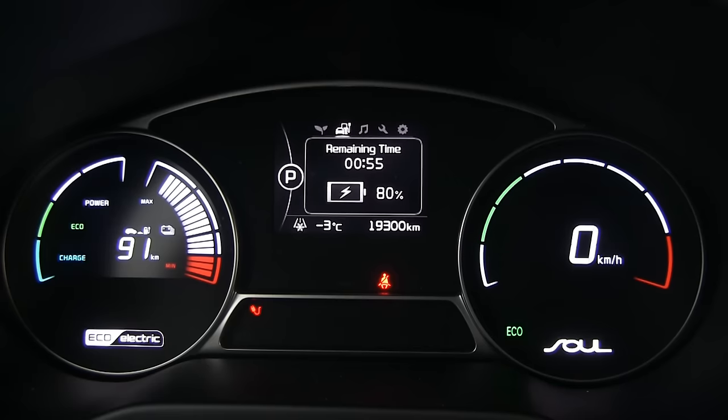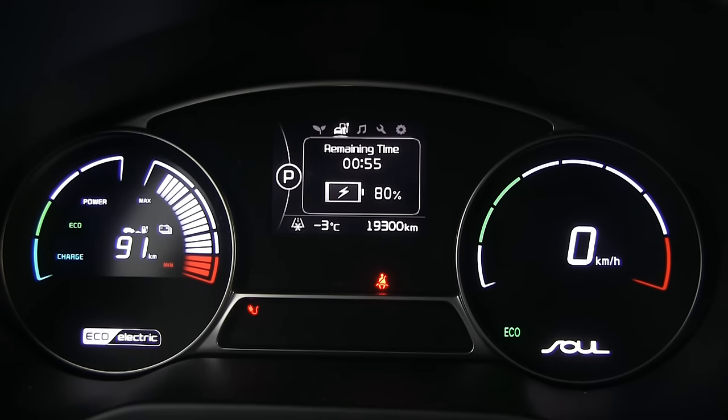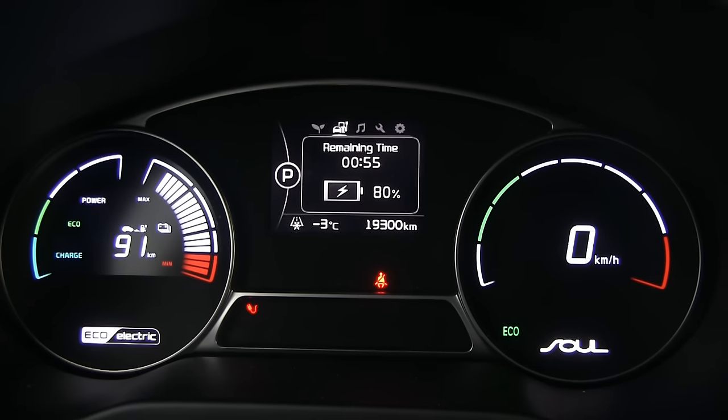Alright, I'm charging slightly slower than I would. I'll probably get like 6 kilowatts now, but again, I'm at a somewhat high state of charge anyway, 80%. Usually at 80% I would get like 20, maybe 30 kilowatts. But alright, doesn't matter.